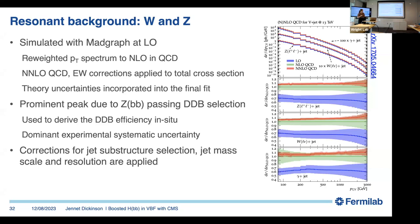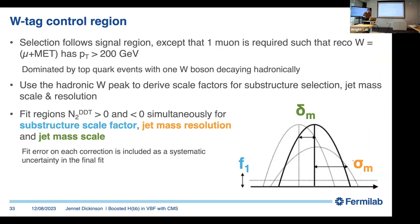We also have a couple of corrections that we apply to this resonant background that correspond to the efficiency of the jet substructure selection, the jet mass scale, and jet mass resolution, which is basically saying, is our peak at the same mass in our data and our simulation? And does our peak have the same width in our data and our simulation? If not, we need to correct to make sure that everything matches the data. So this is how we do that. We want to make sure that our peak is in the right place, that it has the right width, and that our substructure selection efficiency, which corresponds to the overall normalization of this peak, is correct. So we do this in a control region.